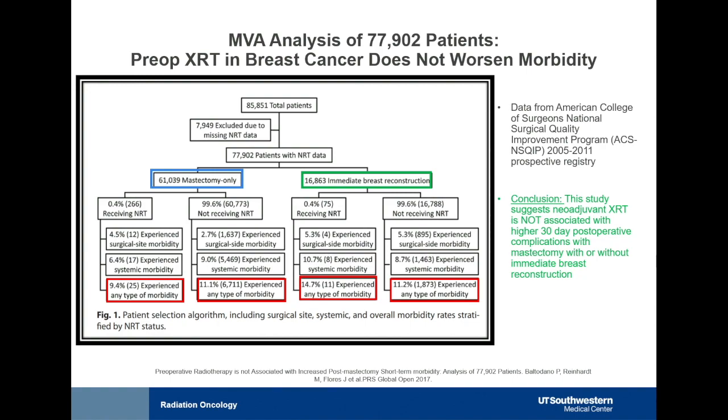In the mastectomy alone group, on the very first column, the patients that got neoadjuvant radiation therapy had 9.4% morbidity, whereas the ones that did not receive neoadjuvant radiation had 11.1% morbidity. Going to the green columns, the ones that had immediate breast reconstruction and neoadjuvant radiation therapy had 14.7% morbidity, versus 11.2% for the ones that did not have neoadjuvant radiation.